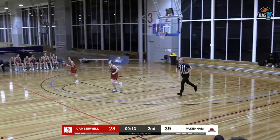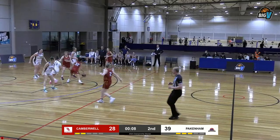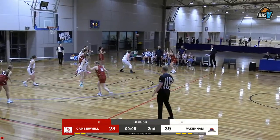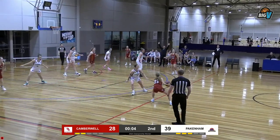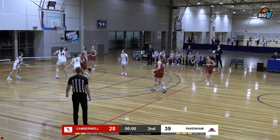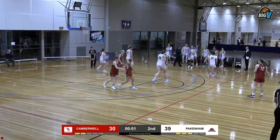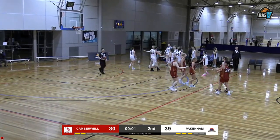This has been the challenge for Camberwell, or, you know, the trade-off, I suppose. They've offensive rebounded extremely well, but because they're crashing the offensive rebound so hard, they're not in a position to defend in transition, and they are giving up those points on the other end to some degree as well. Payton with the left, drops it in. Tough shot by Payton, and takes that lead inside double figures, heading into halftime here.